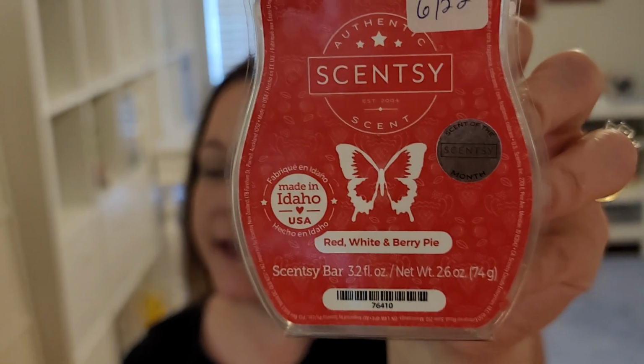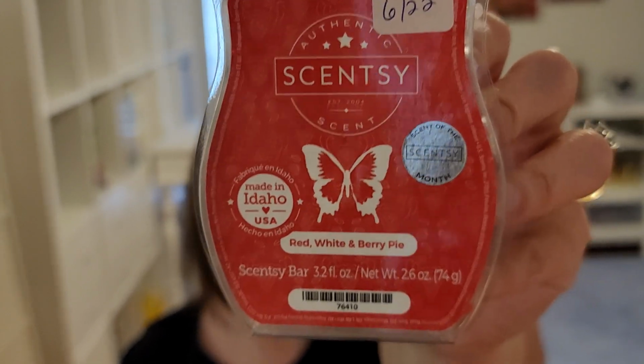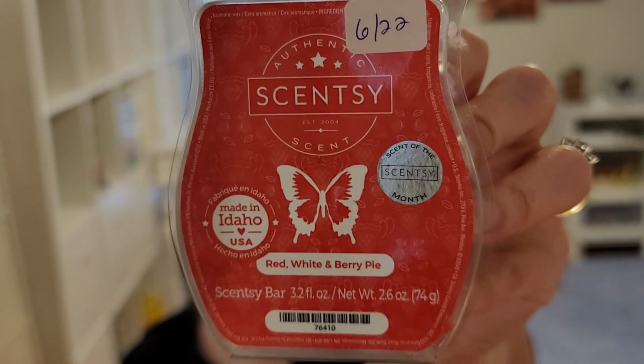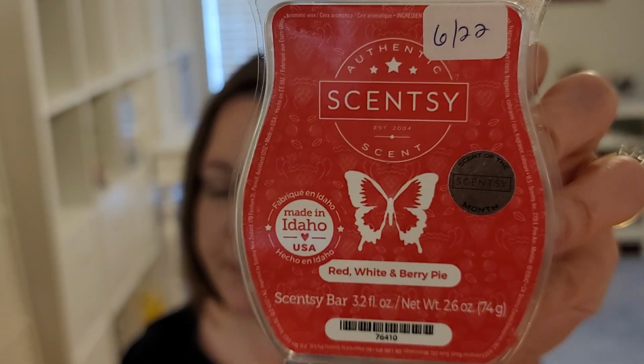Red, White, and Berry Pie is a ripened cherry, raspberry, and vanilla. Because it was scent of the month, we got top, mid, base notes. Top notes are clementine, sugar apple, peach preserves, with mid notes of ripened cherry, red raspberry, and wild cranberry. Base notes of buttered pastry, vanilla bean, and coconut sugar. And I kind of get a pot of every kind of berry you can think of, with a little bit of brightness, maybe from that clementine.